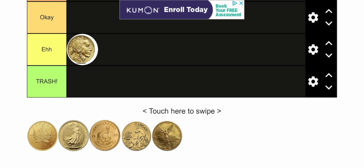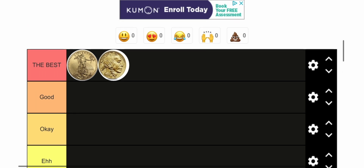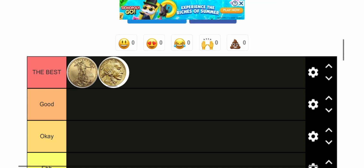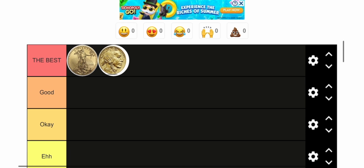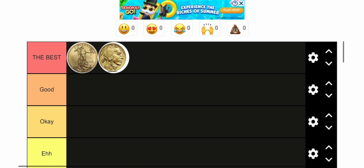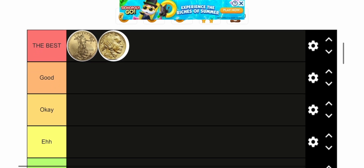Up next, we have the American Gold Buffalo. I'm also going to put that at the top tier as well, right along the Gold Eagle. They're just American Gold, and American Gold is the best gold you can buy. It's got a huge backing and is very popular among stackers in the community. Those two coins are very hard to beat, so we're going to put them both at the top category.